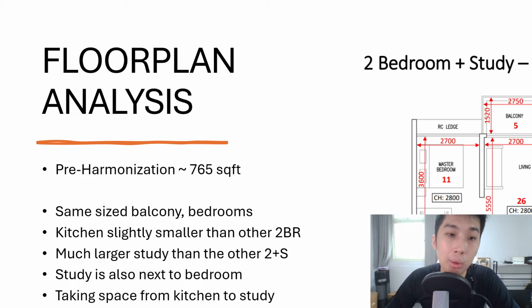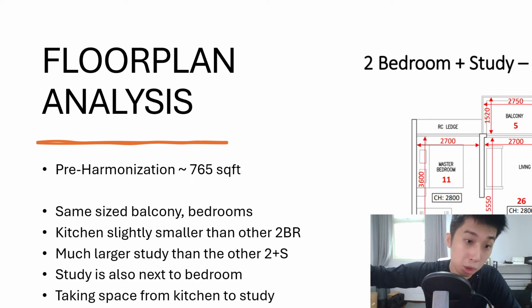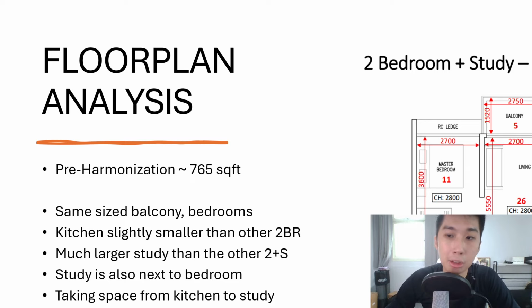Okay, so you can see how you want to play around. With 2.7 meters, you can have a dual desk setup. You can have a workstation and your partner's workstation next to you. Alright, the study is also next to the bedroom, which is probably a bit more conducive rather than it being next to the kitchen where you're cooking halfway, you're having a Zoom meeting halfway, doesn't really make sense. But take note because you're cutting some of the space out of the kitchen to put into your study area.